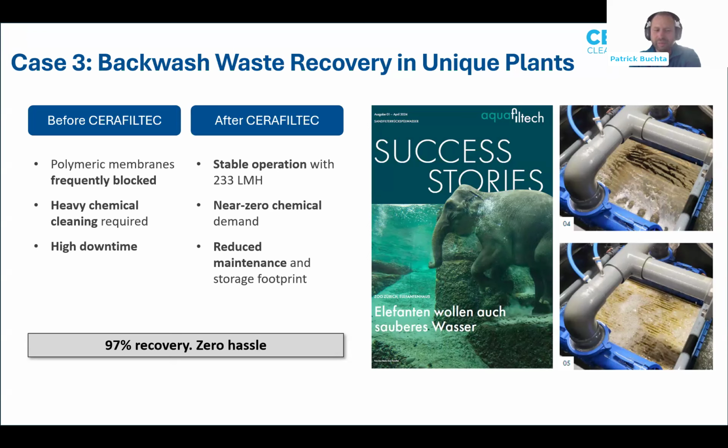It was replaced, and now it is working at 233 LMH with almost no chemical cleaning, and also with a high recovery rate and zero hassle. And that is also a key advantage of that technology, right? You are in this area, you're not dealing with water experts. You have no operators who are well trained and have all this engineering education on water treatment. So the system just needs to simply ensure that the animals have a nice environment, and that's what the ceramic CERAFILTEC membrane stands for: reliability and process sustainability.